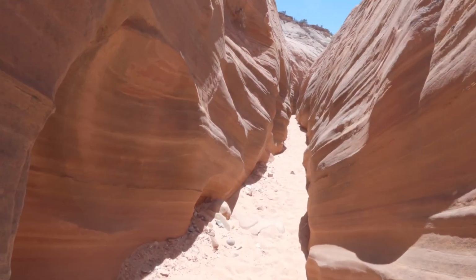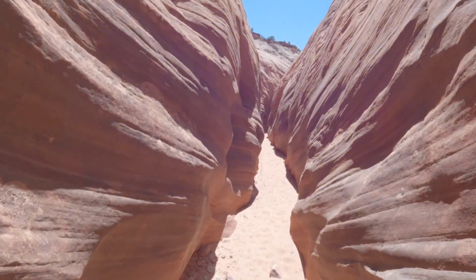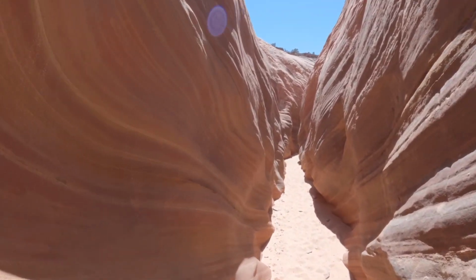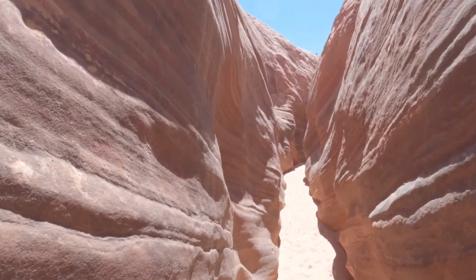Don't trip now. Don't worry. Oh, it's getting really interesting up here. Not as much scrambling in this slot canyon as Peekaboo and Spooky. Are we about halfway in? No, we're closer to the end of it. Closer to the end, okay.